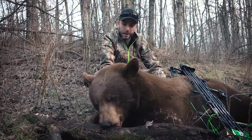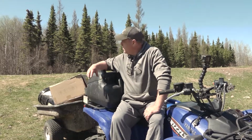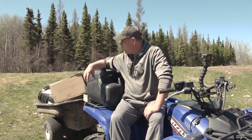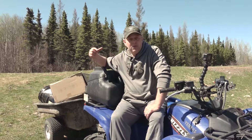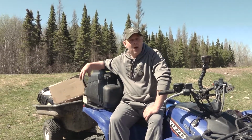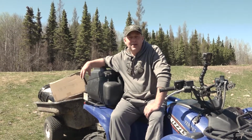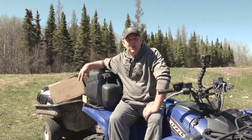But we're gonna see what we get coming in on this bait and see if we have another option to sit. So right now I just got the trailer loaded up here and I'm gonna quad in the tree stand and some bait and get everything set up, ready to go. And then this weekend we'll either be sitting here or on Kyle's bait. But either way, we're gonna be chasing bears, so stick with us.